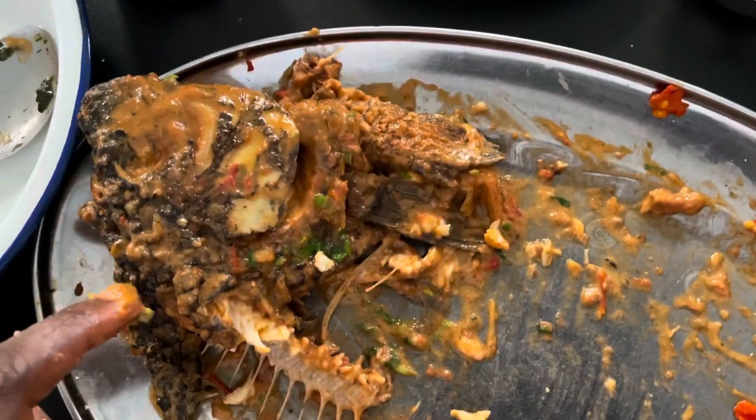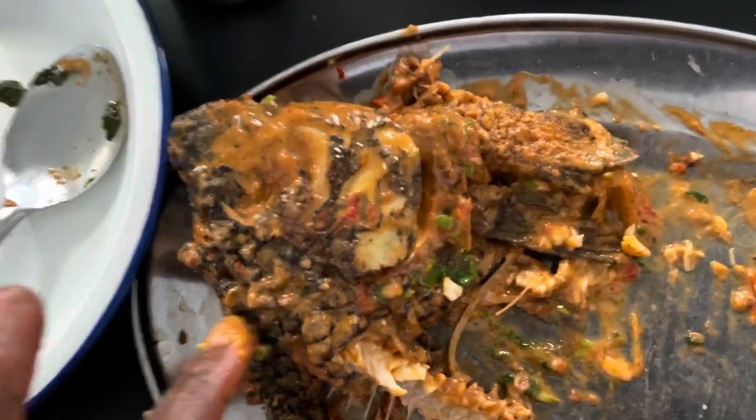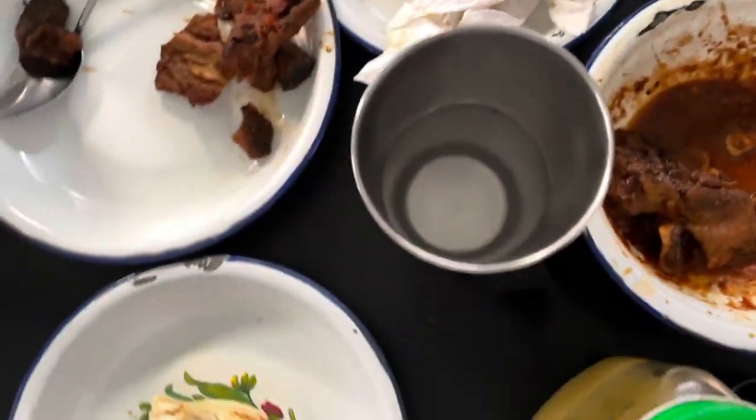Guys, I normally don't eat the fish head, so yeah. Done, the food is good. The food was good.